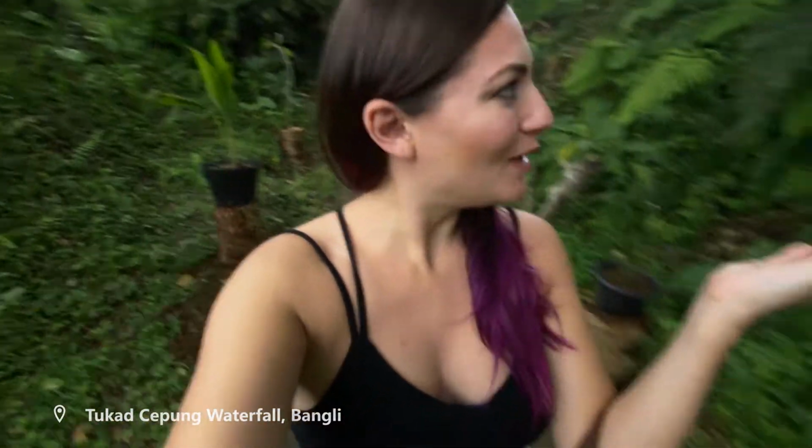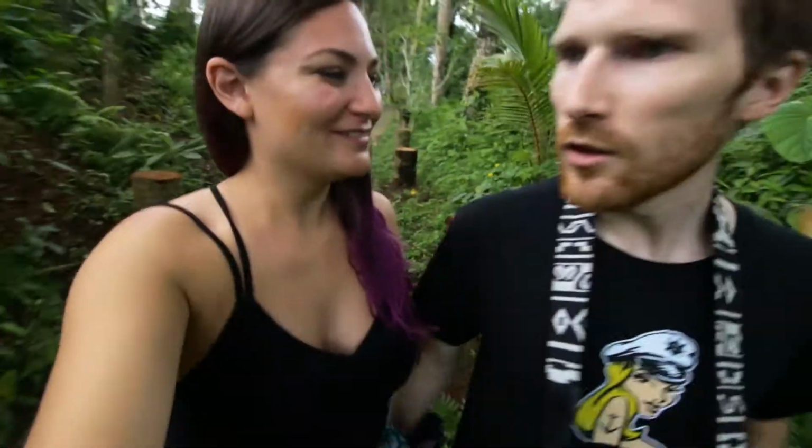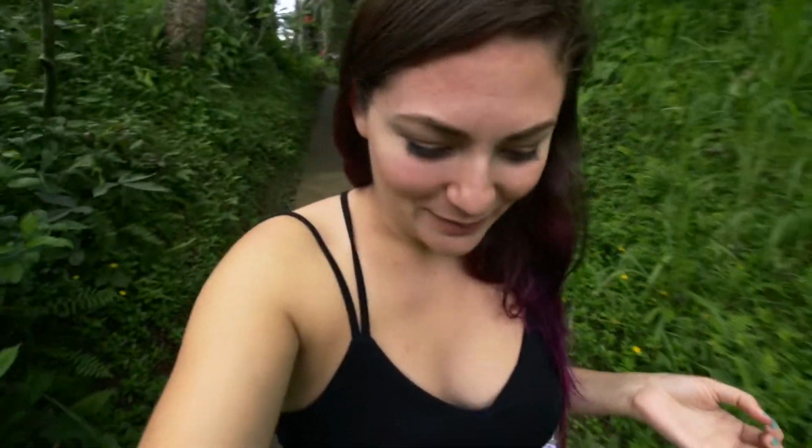Okay, so we are at our next stop. Obviously, we have headed out of the Ubud area and we are now at the Tukad Cepung waterfall. Tukad Cepung. We're doing the best we can, guys. I can't even. But that is where we are at, and we are just hiking down to the waterfall now, hoping to cool off a little bit. I've got my trusty sarong on because it has been a hot day.